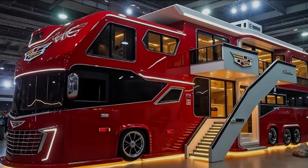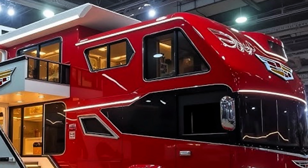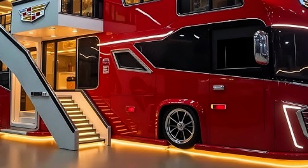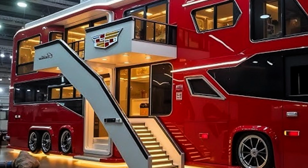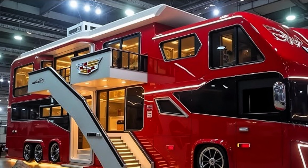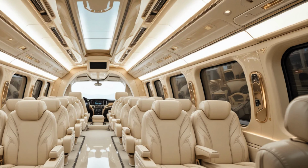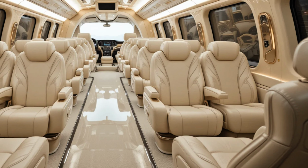From the outside, the Cadillac motorhome is instantly recognizable. Its wide body stance, chrome accents, and imposing grille are pure Cadillac DNA, only magnified to motorhome proportions. The front fascia is designed to resemble the brand's flagship SUV styling, with slim vertical LED headlights and a layered chrome grille that makes a dramatic impression. Smooth yet muscular side panels flow toward a rear that features wraparound lighting, making it equally striking at night. The overall look is both futuristic and deeply rooted in Cadillac's luxury heritage.